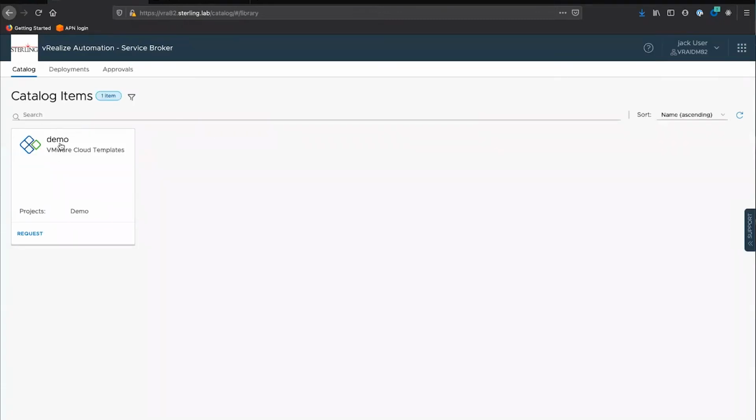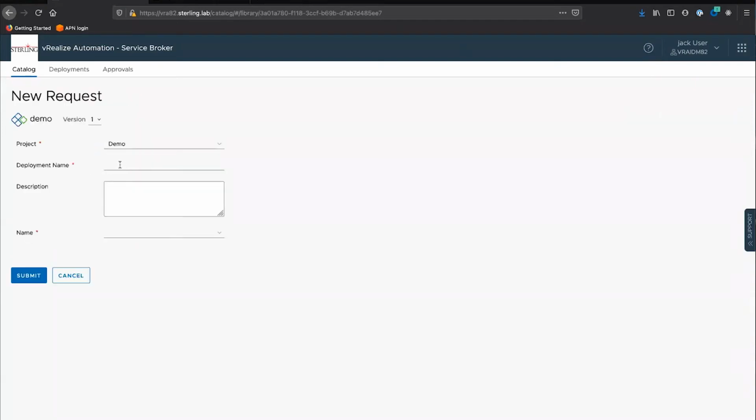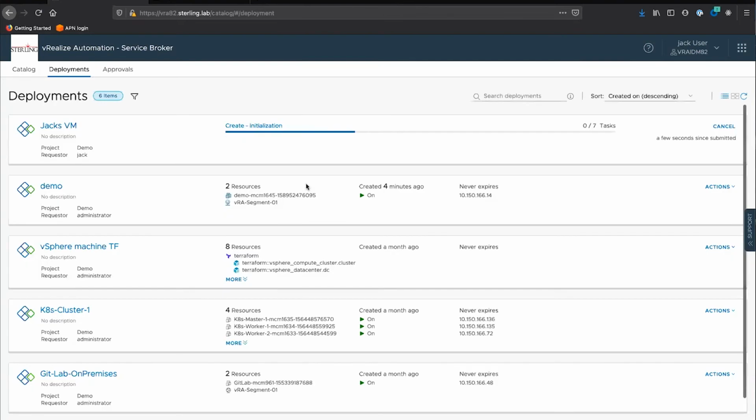And Jack now has access to utilize this demo, and he can go and he can request, and he can set a deployment name. He can set the dropdown here that we've set. So it could be demo or it could be Sterling. We'll call this Jack's VM, and he can submit that. And he can see these resources immediately being built. You can also see all of the resources that are available to his group itself as well.